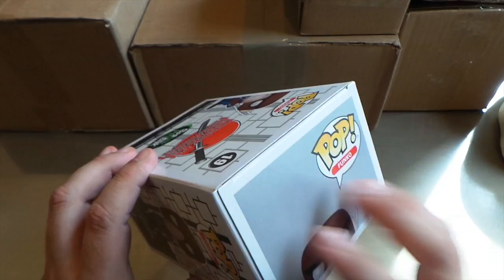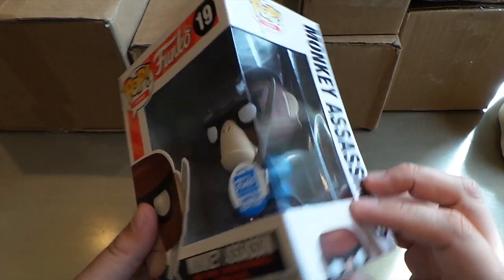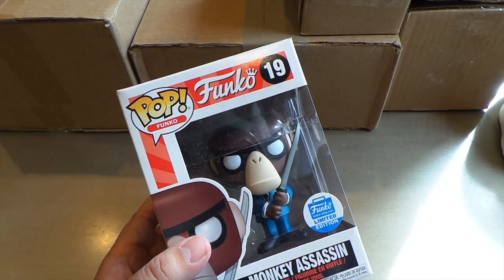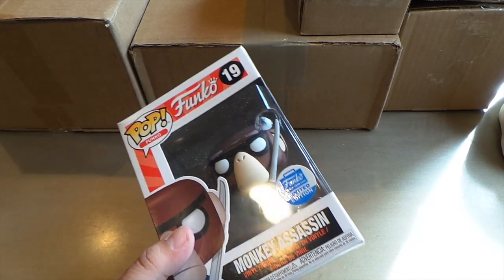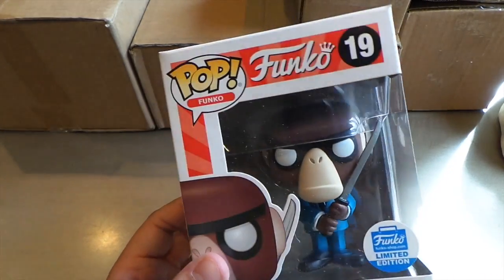And of course, the box is in perfect condition. They overprotect it, which is nice. And it's good that they do, because Funko does charge $7 for shipping, which is a lot. So their Pops come out to around 22 bucks. So it's nice that it is almost guaranteed to come in mint condition.